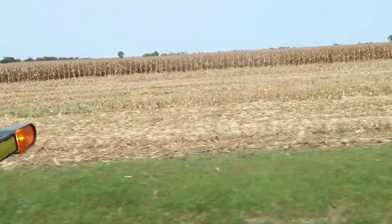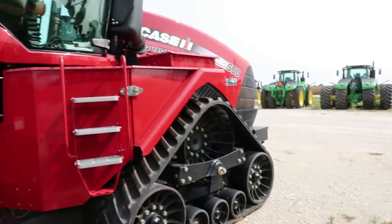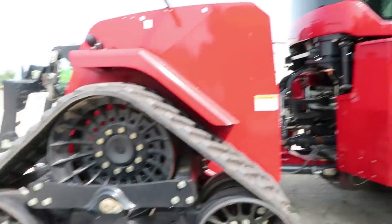Well, looks like we got some neighbors shucking and trucking. We got her out here to John Deere. I hope she finds a good home. It's been a good planter. Now, if we could just take home one of these bad boys.